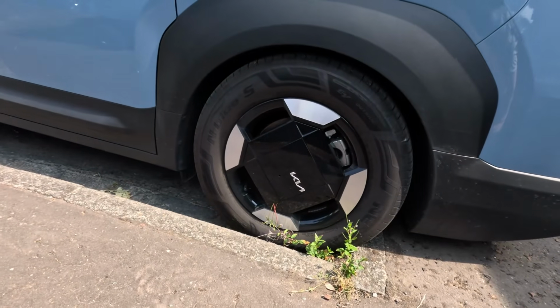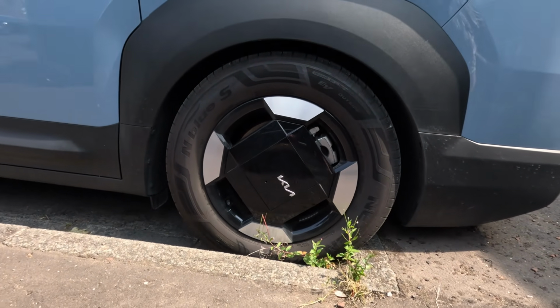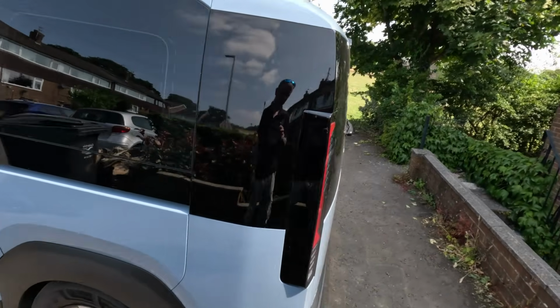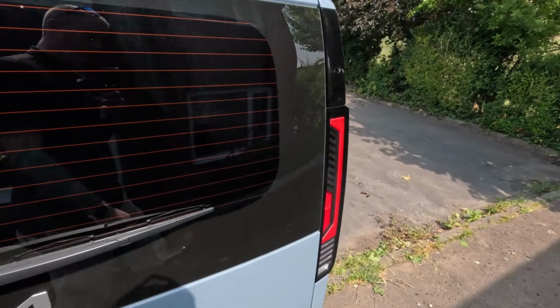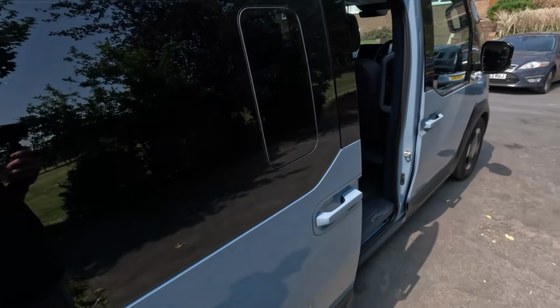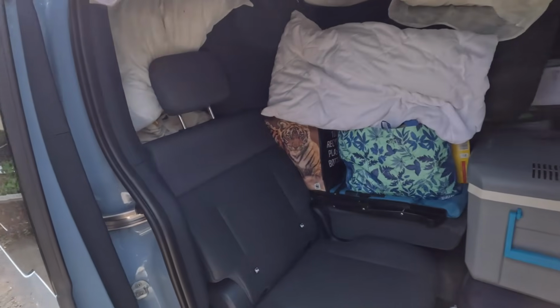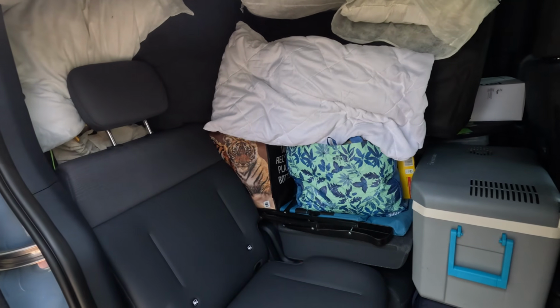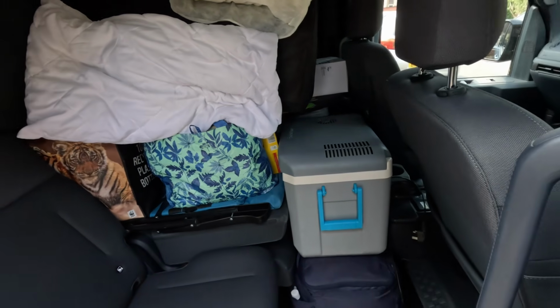As you can see, the wheels are quite close to the arch now, so there's quite a lot of weight in there. It's meant to be able to take half a tonne. Is that the right one? Curb weight. When it's empty, it's something like 2,100, and when it's full, it's allowed to be 2,600. I reckon we must be getting quite close to that.